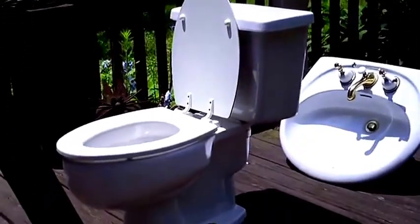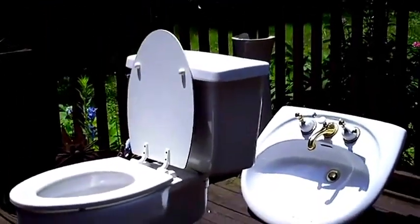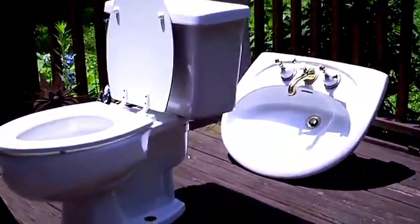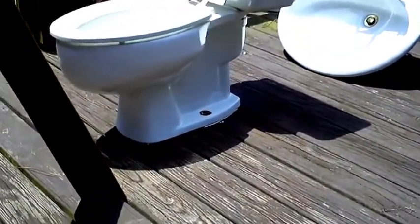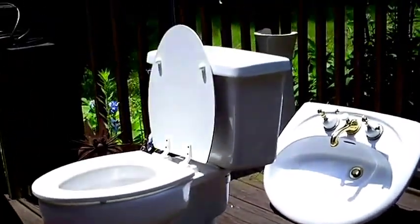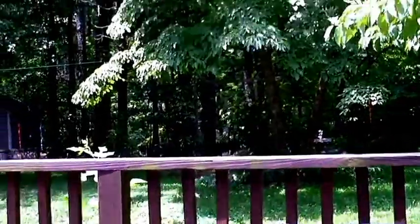Let me know if this stuff looks good out here, because sometimes I think an outdoor toilet could be a good idea. Got a toilet and a sink. We got like an angel there. I mean, it's kind of actually nice having it, so you don't have to go inside. And, you know, it's on this wood here, but maybe just dig a hole underneath there and we could have one out here. I mean, I don't know. Maybe the neighbors wouldn't even notice or anything, you know? So, anyway, I'm going to take a rest, then we're going to splice everything together, and I'll show you what we got.